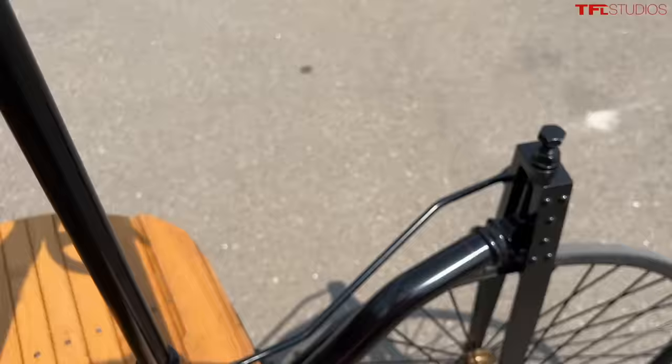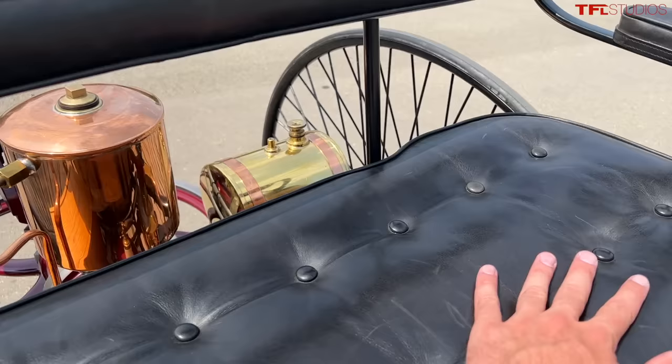And then this, of course, is where you sit. This is your sitting platform. Put your seat up there, and it'll seat two fairly comfortably.